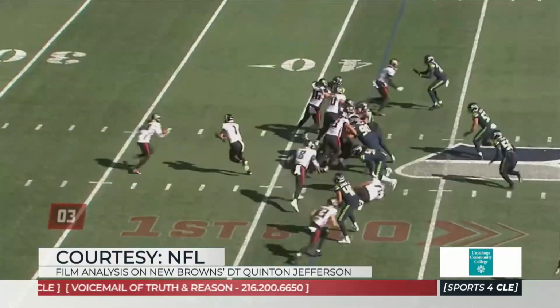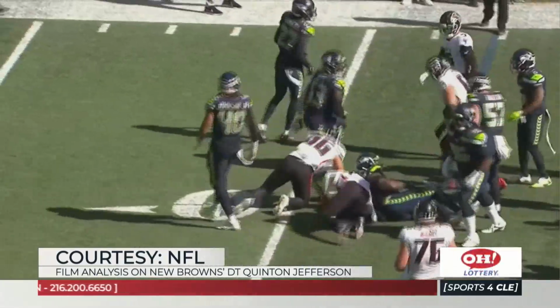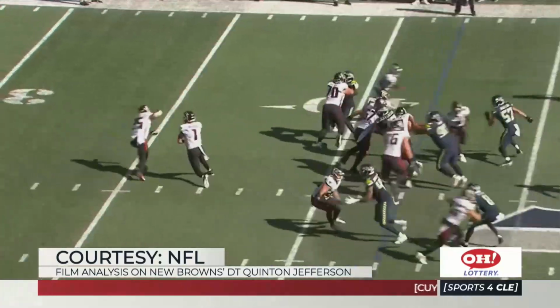So what you get here, the first one right here, you get a bull rush. So he uses his hands very well. He's very violent in space. This is the first one where he plays down the line of scrimmage very well against the run. He's good against single blocks.